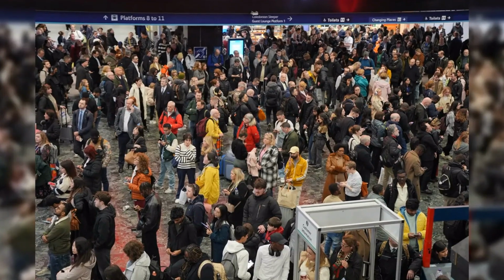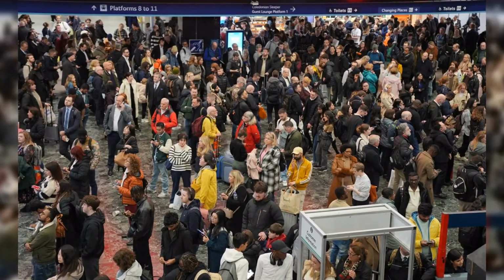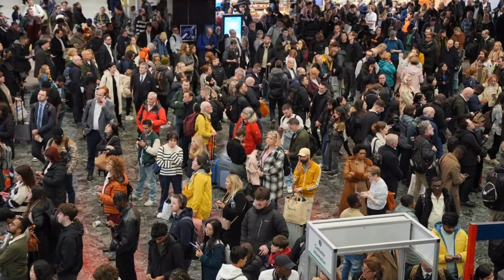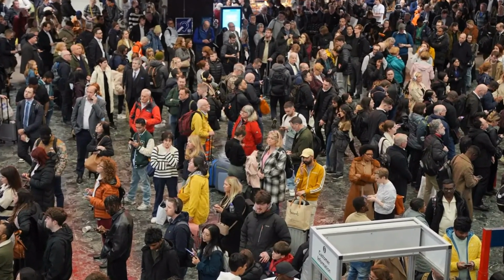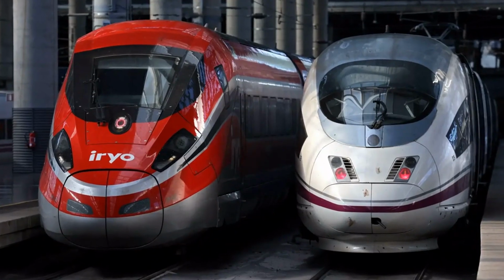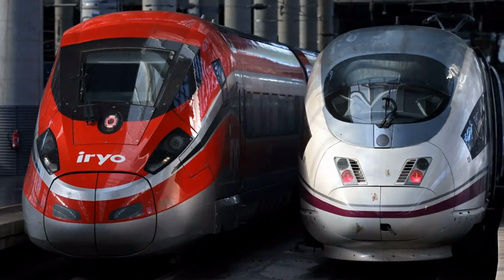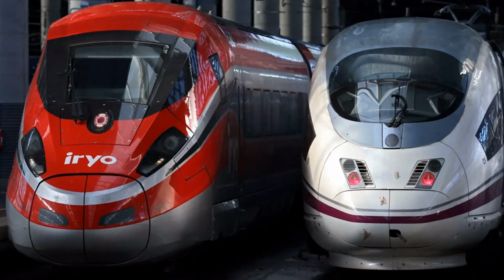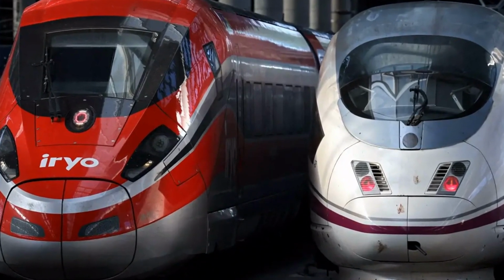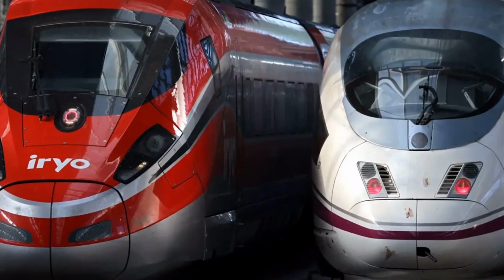Locals and tourists alike can enjoy the views on board the train as it zooms at 174 miles per hour, 280 kilometers per hour, from Barcelona Sants, then stops in Zaragoza before finishing at Madrid Puerta de Atocha. Traveling by car, the same distance across Spain would take around 6 hours and 40 minutes. And don't get us started on the cost, or time, of a similar journey across the UK.